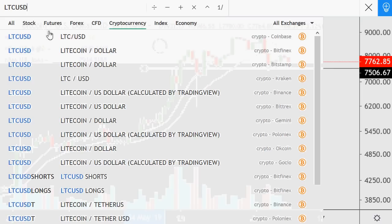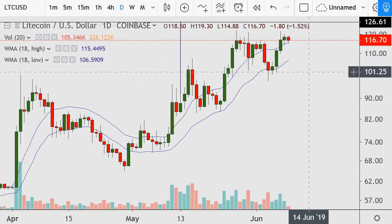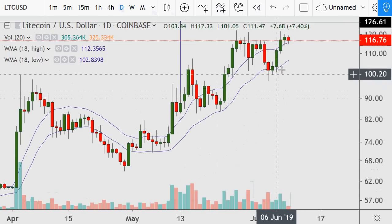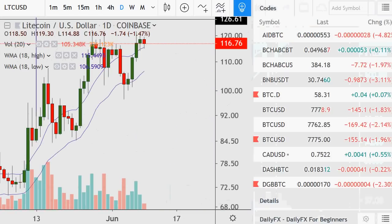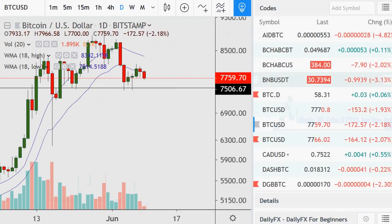What would realistically happen if that's the case is we'd probably see Litecoin go down, obviously at least to maybe the 18 average of lows here at 106, and on the weekly time frame maybe even, maybe not. It just wouldn't look as bad, but it would still go down a bit because it's got a better setup right now as it's played out. Now, back to the Bitcoin and that 7,500, because again, it's big.